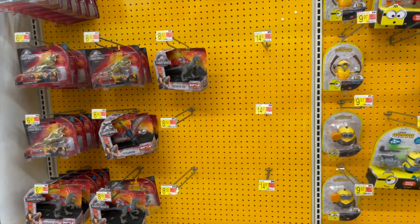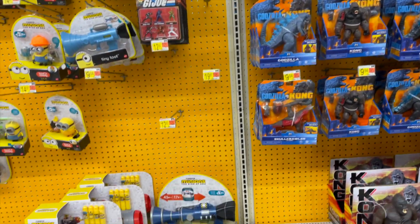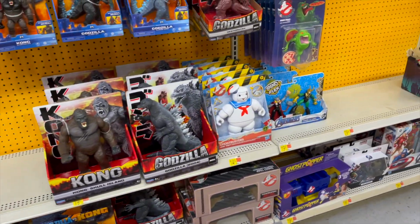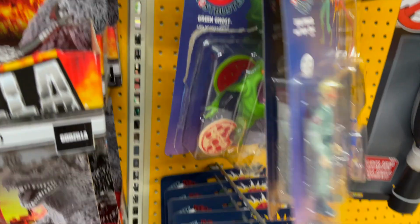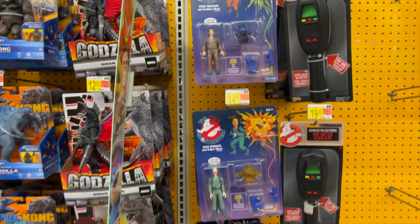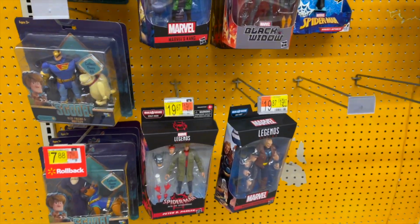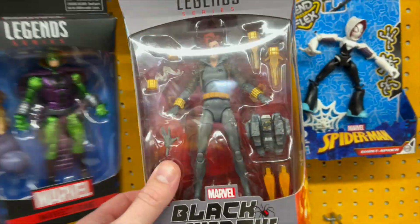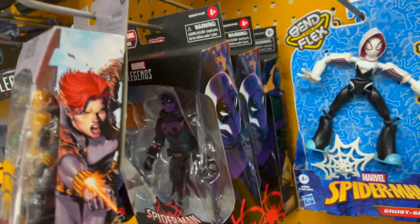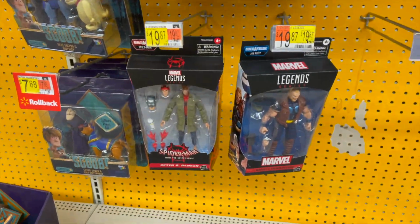All right, guys, so looks like a pretty well stocked Walmart in here, so I'm kind of excited about this one. We got our Ghostbusters, our Kenner Ghostbusters figures, Slimer, and I see a Stay Puft from that one. We got some Marvel Legends too. What is this? What the heck? This is some stuff we hadn't seen in a while. Some Jocastas up here. It's Peter B.